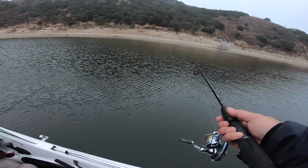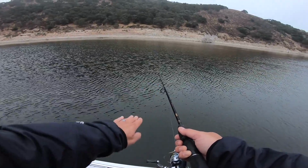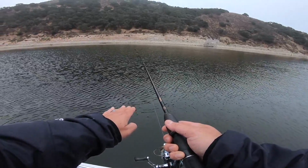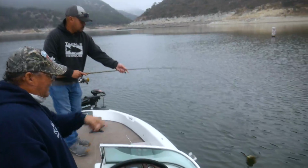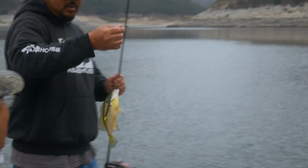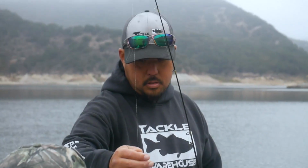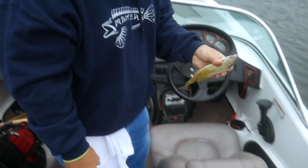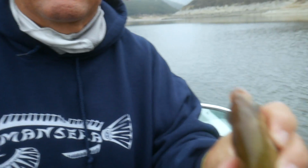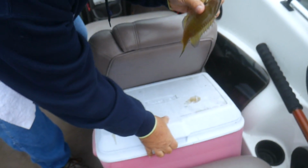So I caught that one pretty much right on the bottom. Actually, I felt the split shot hit the bottom and I lifted it just a little bit, so it is off the bottom. Oh, Bob! A little bit bigger than that. Bob caught one last time, it was quite a bit bigger than that. This guy. That's your sandwich now. You got a sandwich now, buddy. See how thick they are? Get some good fillets off that dude.